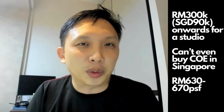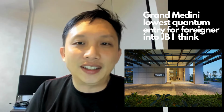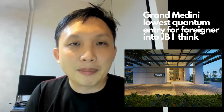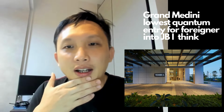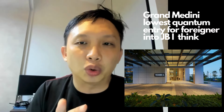Which is about per square foot, we're talking about 630 to 670 per square foot. A little bit more pricey than the earlier two projects I talked about, but this is because this is Grand Medini and this is a studio. So normally small size, price a little bit higher. And they have some of the bigger sizes. They still have some dual key and some of the bigger 2+1 bedrooms.